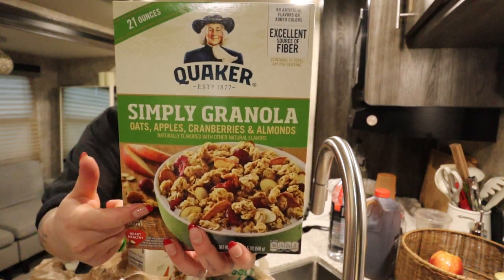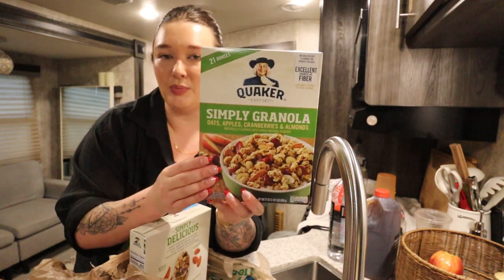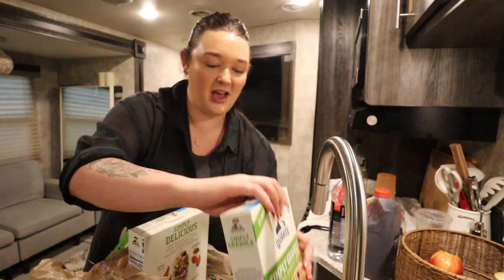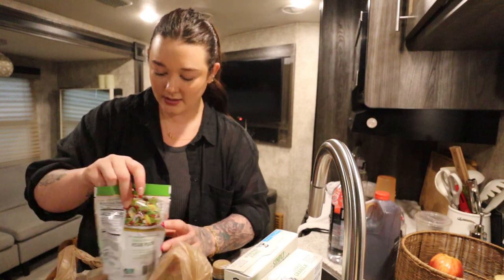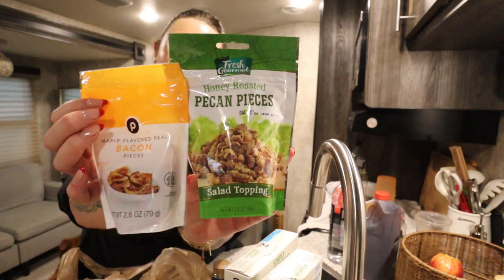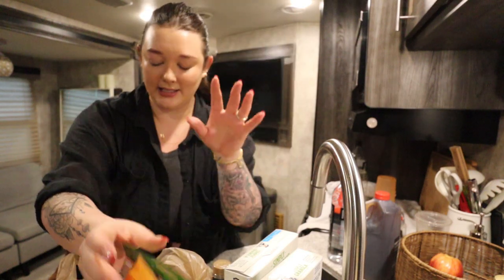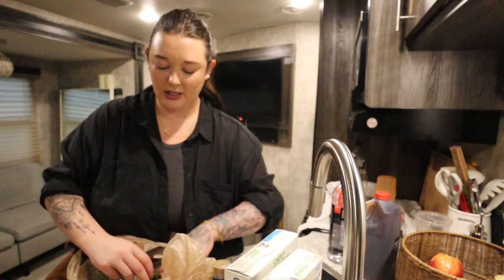We usually just get this as granola because it's way cheaper. The Quaker Simply Granola is cheaper than all the others, and it's good. We got some toppings for salads. We usually always get some kind of walnuts, pecans, almonds, whatever, and then some bacon pieces. Mostly for Joey, he likes the bacon. I honestly really don't love it that much.